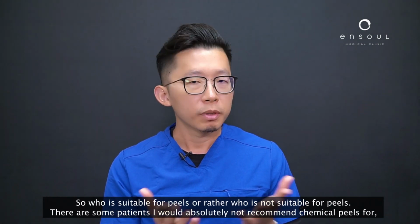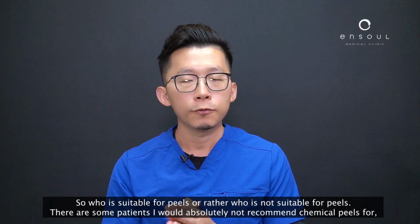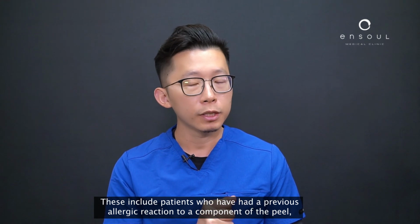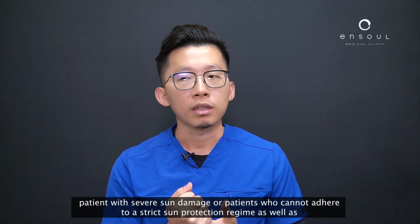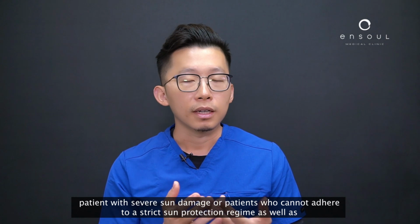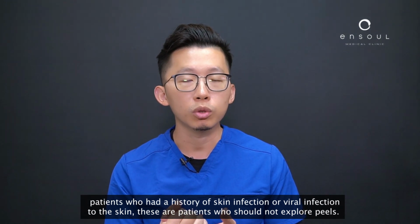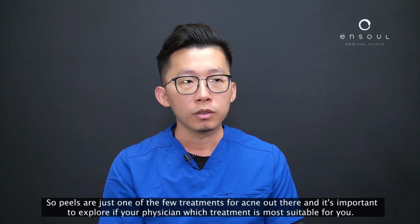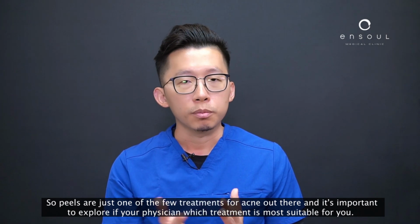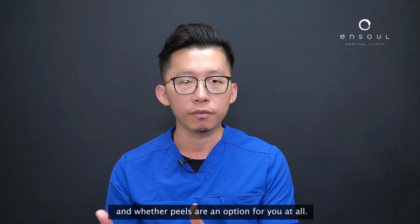So who is suitable for peels, or rather who is not suitable for a peel? There are some patients that of course I would absolutely not do a chemical peel for. These include patients who have had previous allergic reaction to a component of the peel, patients who are very, very sun damaged, or patients who cannot adhere to a strict sun protection regime, as well as patients who have had a history of skin infection or viral infection to the skin. These are patients who should not explore a peel. So peels are actually just one of the few treatments for acne out there, and it's important to explore with your physician which treatment is most suitable for you and whether peels are an option for you at all.